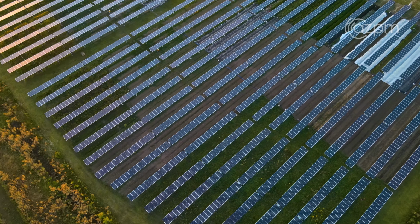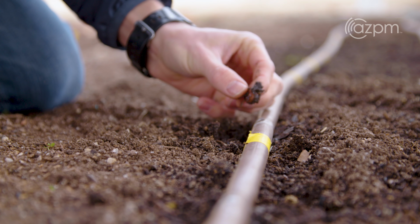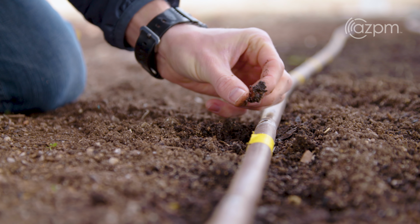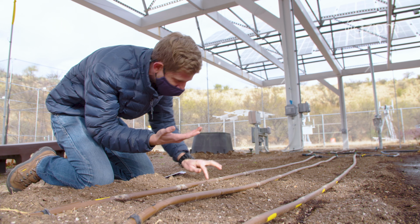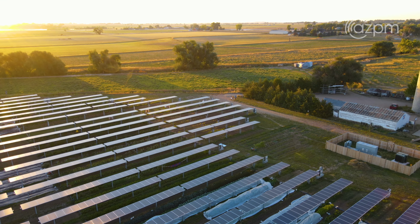Agrivoltaics is like ground zero for thinking about ways that we can understand trade-offs between food, energy, and water. And so, intellectually, in terms of how we manage resources, it's just really fertile ground and exciting to think about this new technology and this new innovation in this more integrated, holistic way.